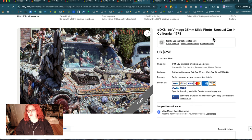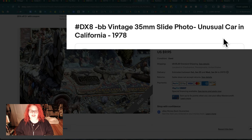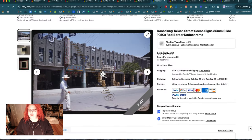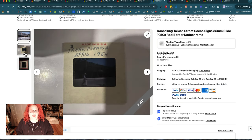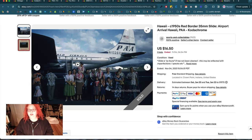This title is as cluttered as this photo. Sorry, I'm being rude. Make it easy for your people to read it and to find things, and get rid of all this weird punctuation. Here's another overlap that we're going to talk about later, but Taiwan is another thing to look for. Here they have a nice scan and they have a picture of the slide. And that's the other side of it where it's labeled and dated. And you could put the real date in.